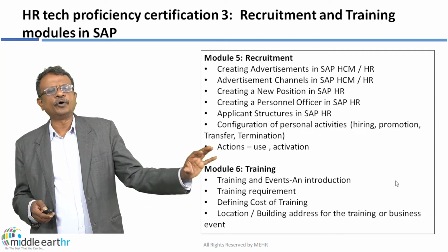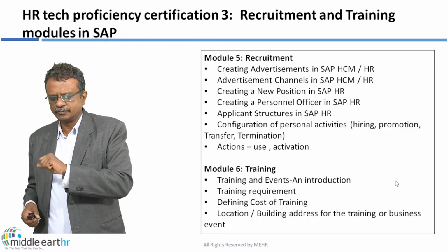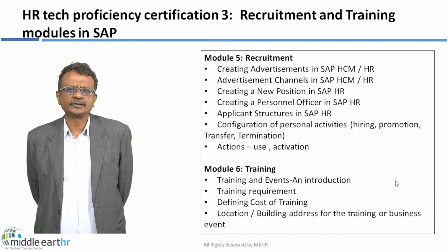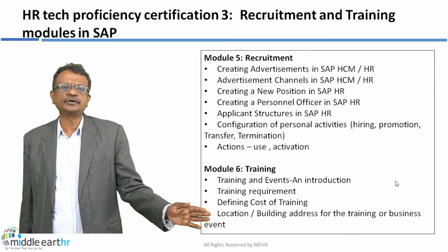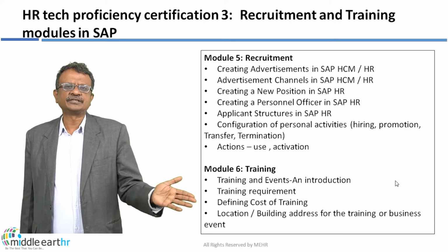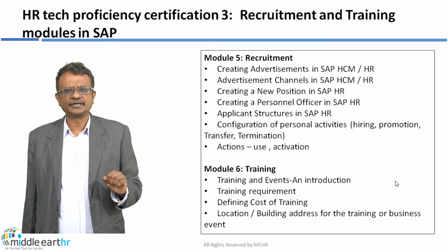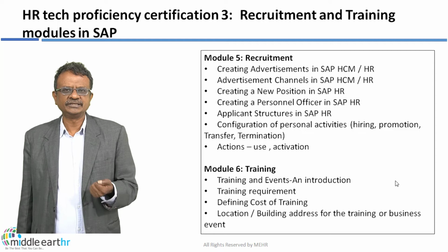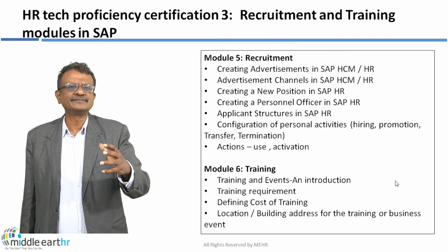So these are the 3 modules we have in SAP: the basic administration module, the timekeeping and payroll module, and the recruitment and training. So for example, if you're a recruitment person, you may not want to learn the second module. You learn the first module and the third module. Or if you're a training specialist, you might like to do 1 and 3. 1 is mandatory. Everybody has to do 1 because that's the basic. Then you can do 1 and 3 or 1 and 2 as combinations depending on which area you're working in. So this gives you a certain flexibility and saves you time and cost.